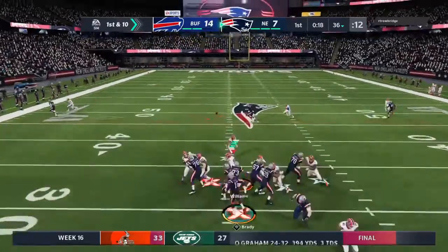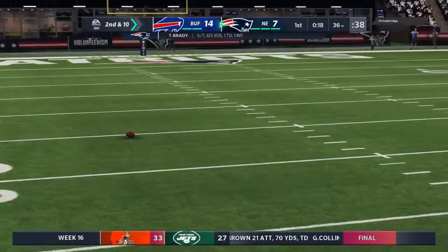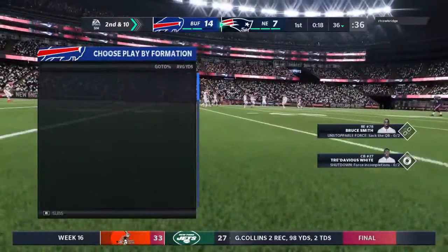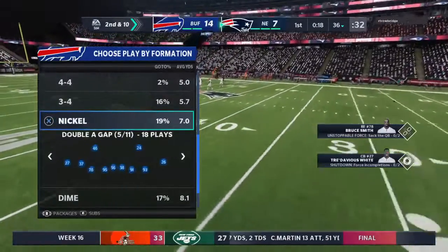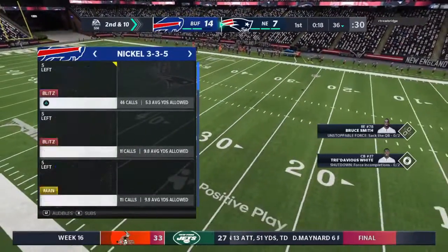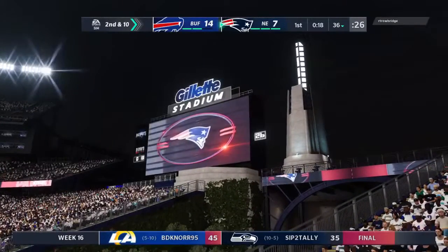Now Brady. Throwing over the middle, but it's incomplete. Looking for his all-pro tight end, Rob Gronkowski, and that'll bring up 2nd down. A lot of times it's that first read that you have. Maybe you get it in pre-snap. He locked in on his target, but he was covered quite well, and that one's incomplete.